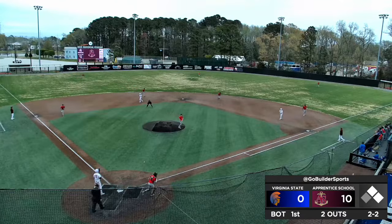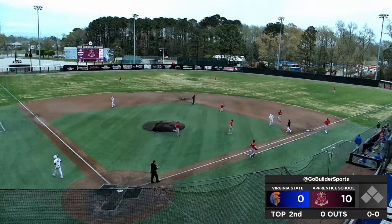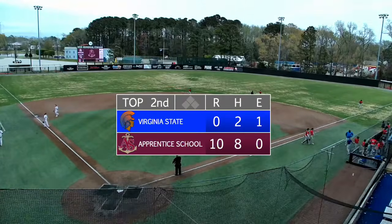In there for strike three, you got Isaac looking. That'll do it for the Builders. Half the first inning, they put up 10 runs on 8 hits. 1 error was committed. 2 men were left. We'll be back to War Memorial Stadium in the second inning in just a moment.